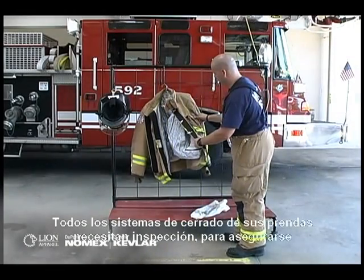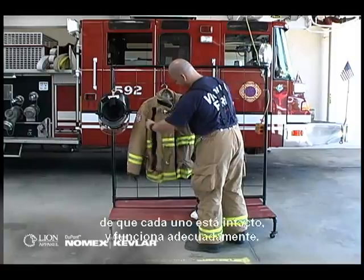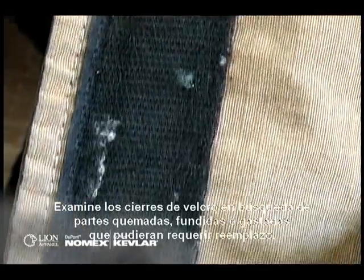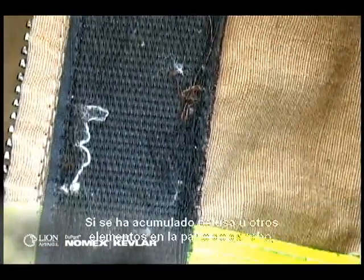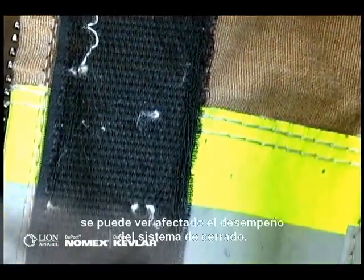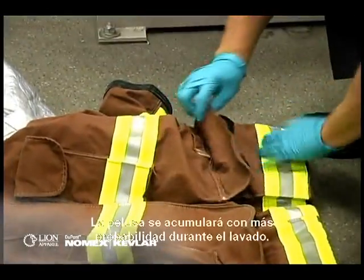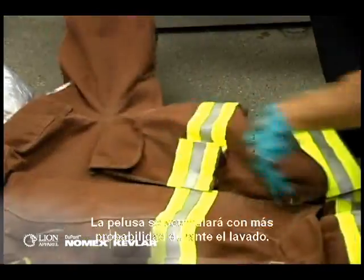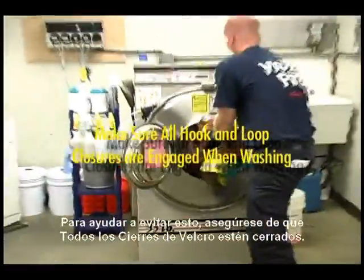All closure systems on your coat and pants need to be inspected to make sure each is intact and operates properly. Examine hook and loop closures for worn, abraded, or melted pieces that may require replacement. If lint or other objects have accumulated on the hook portion, it can affect the performance of the closure system. Lint is most likely to accumulate during washing. To help prevent this from happening, make sure all hook and loop closures are engaged.